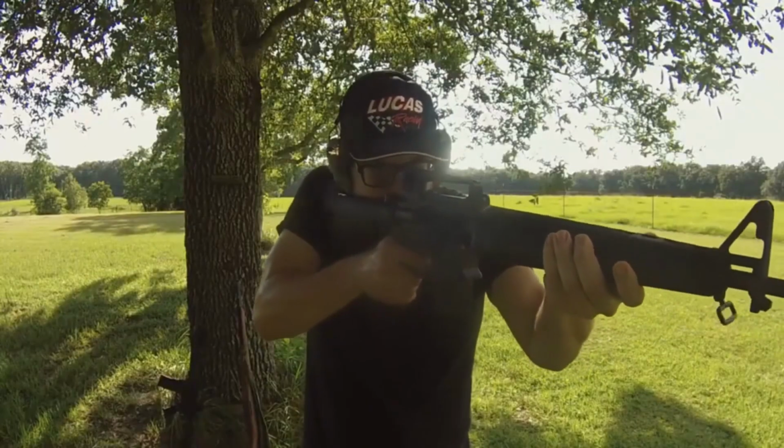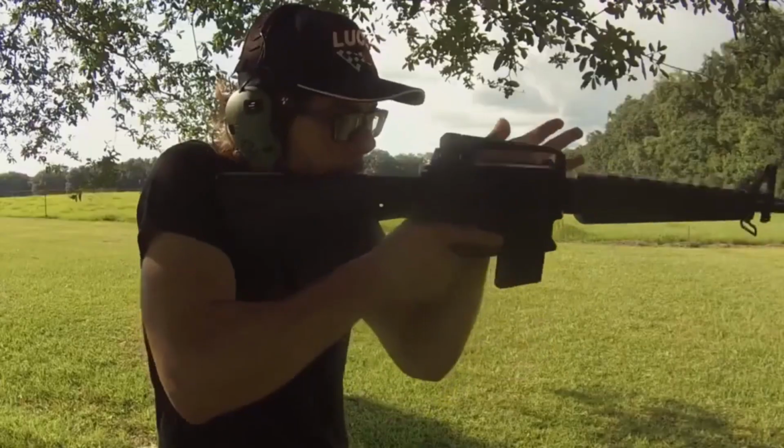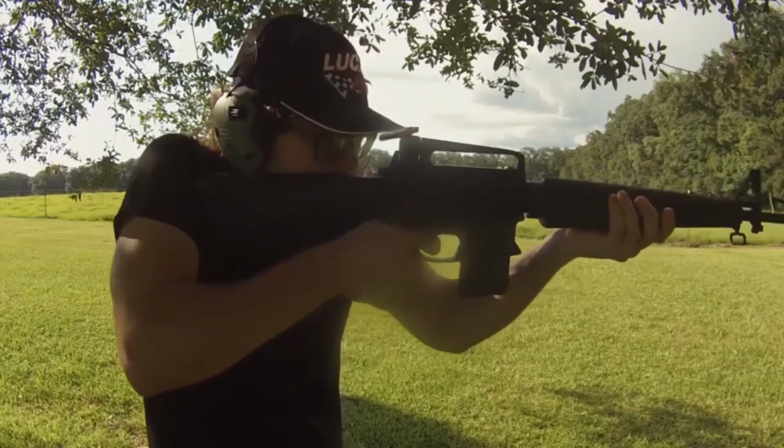And the fact of the matter is, with modern manufacturing and just how far the AR platform has come in the past 20 years or so, you don't need to spend a lot of money in order to get yourself a pretty damn decent quality rifle. This right here is one that I bought. I've made a ton of videos on it. I've got probably about, rough estimations, 2,000 or so rounds in it, probably closer to more like 2,500, but I'm just kind of spitballing here.